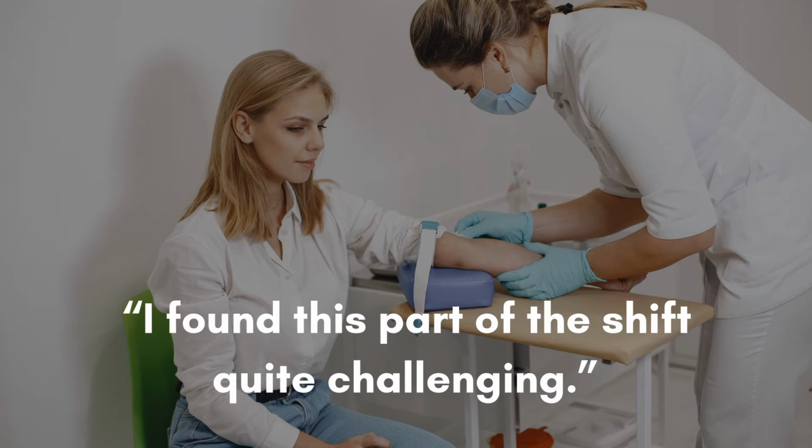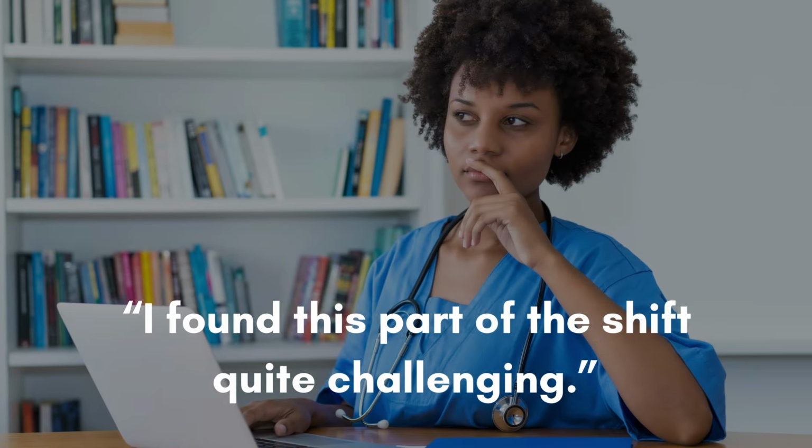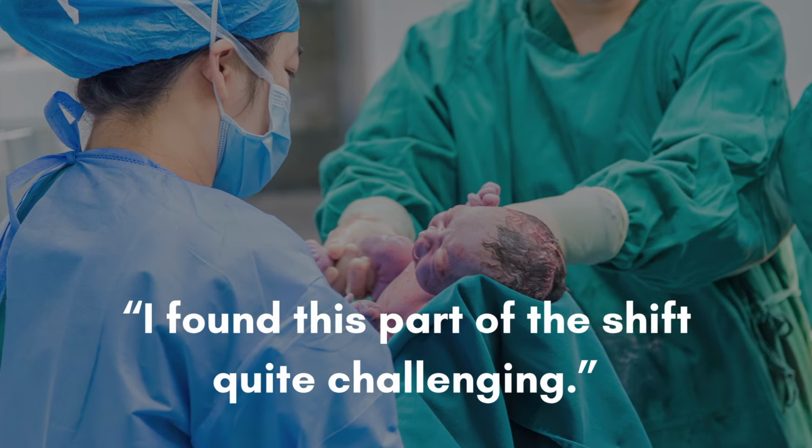I found this part of the shift quite challenging. Use this phrase to reflect honestly. Quite challenging keeps the tone professional. It's a good entry point for constructive feedback or journaling.